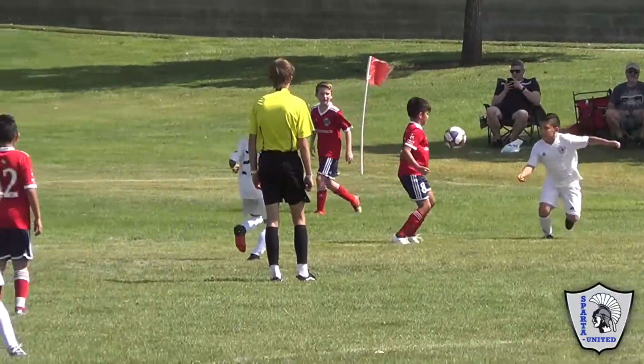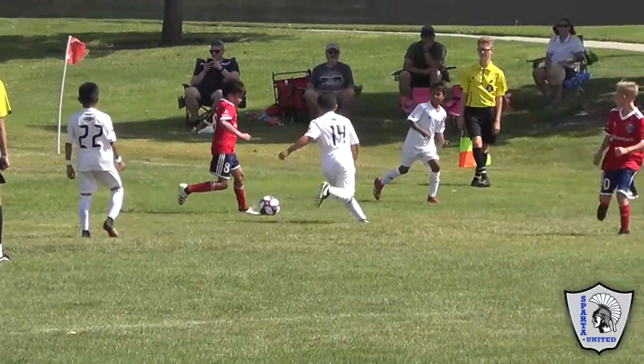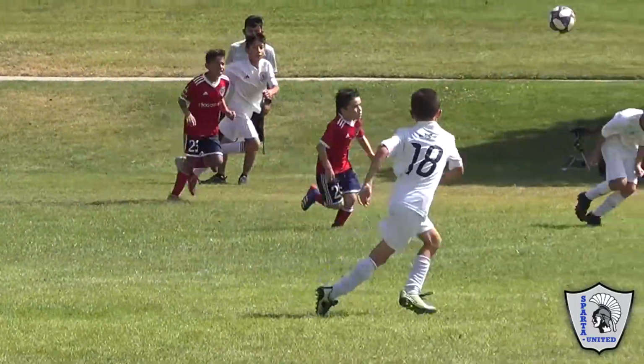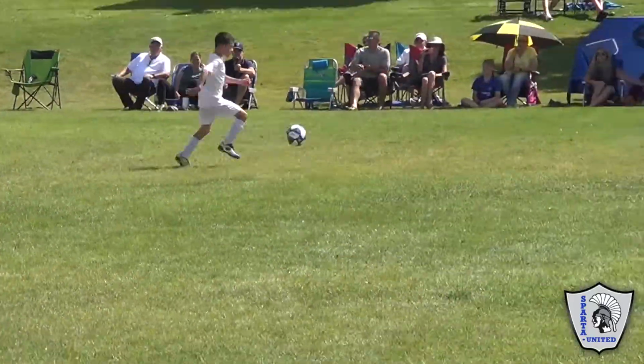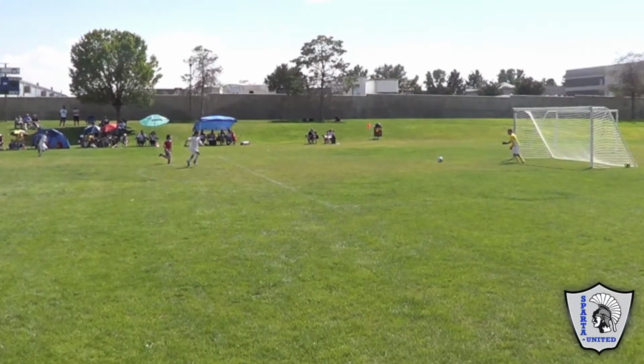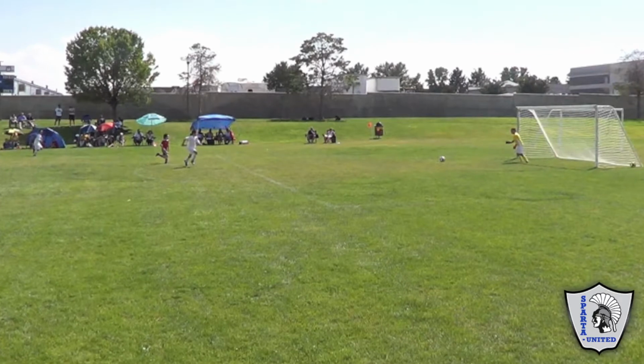Drake, here's one that I think you had more time than you thought. I get that the player's running in at you, but you did have more time on this one. James gets the ball. He plays back to you. Right there, you can see this player is not even in your box yet. You could have received this ball.